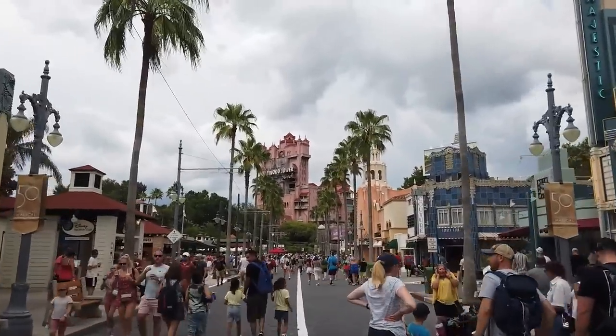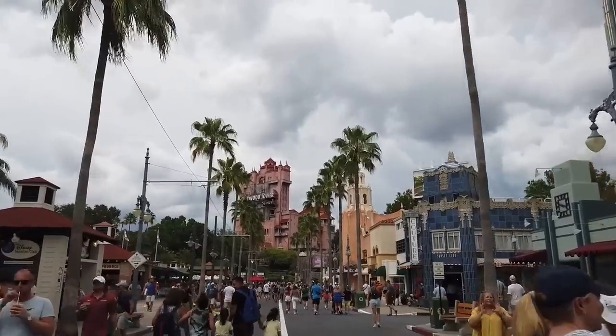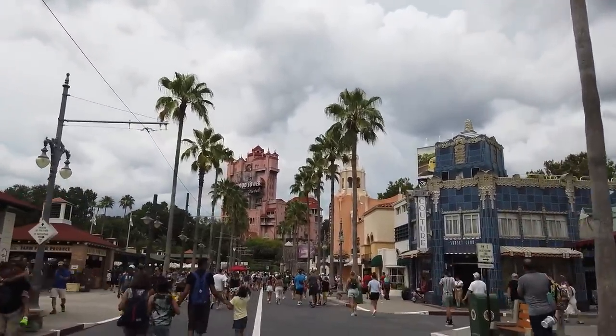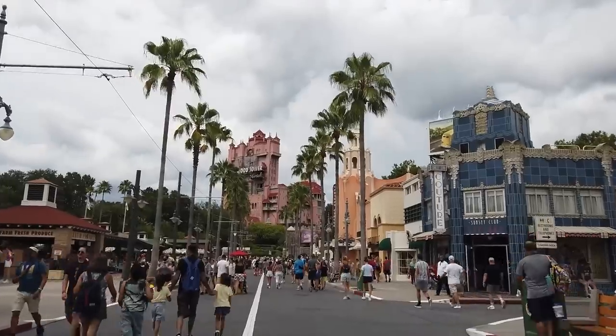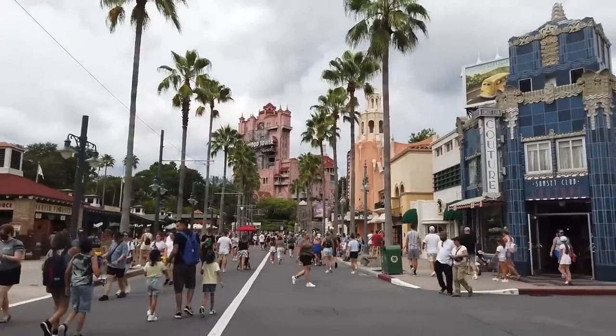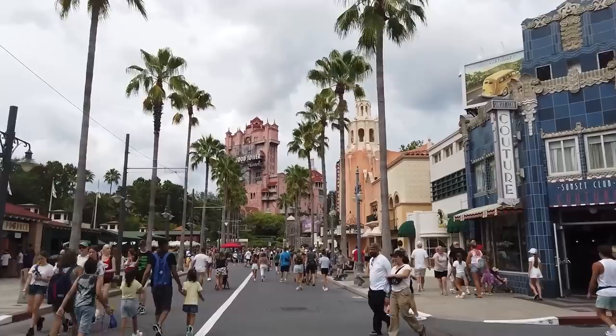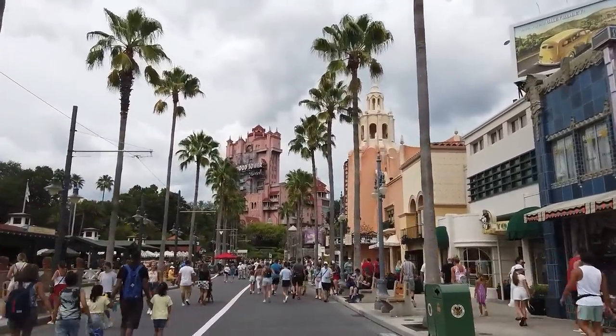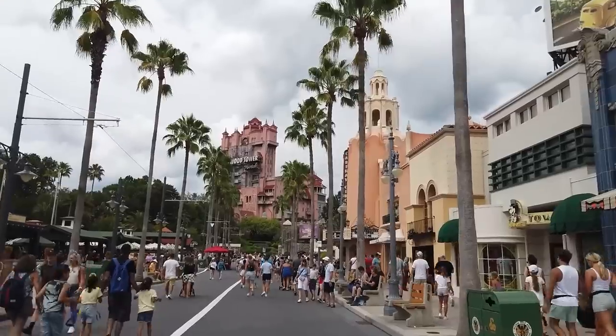This adventure begins with one of the most popular rides, not only here in Hollywood Studios, but all of Walt Disney World, the Twilight Zone Tower of Terror. Tower of Terror opened in 1994, as did all of this street, Sunset Boulevard, making it the first major expansion of the park after it opened in 1989. The tower is one of the tallest things in Walt Disney World, standing at 199 feet tall.